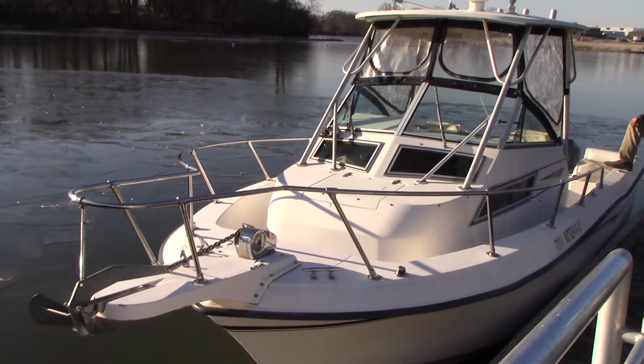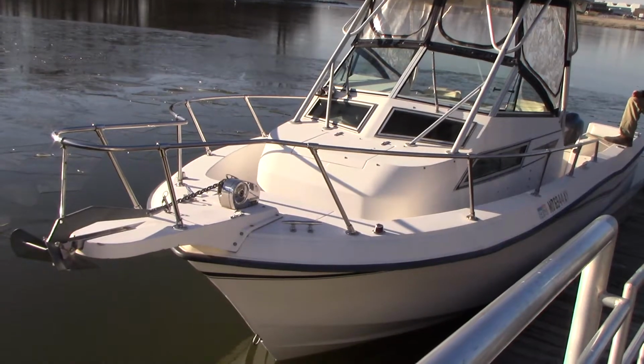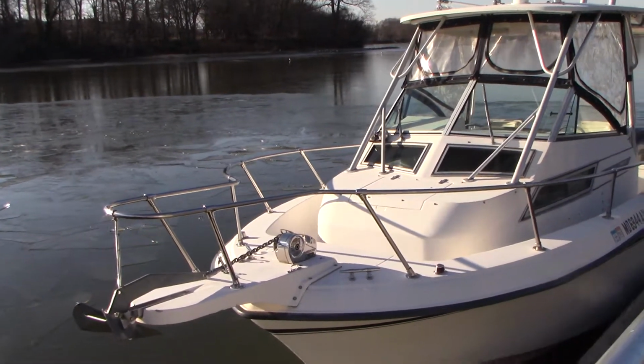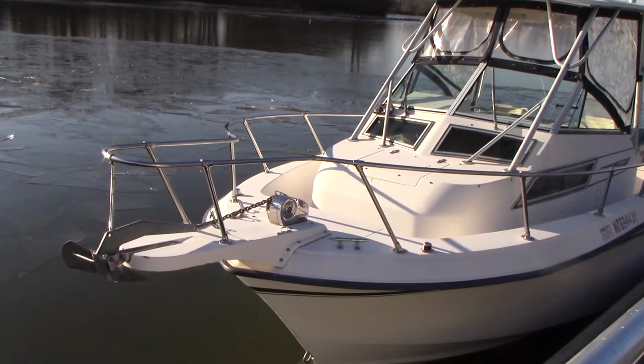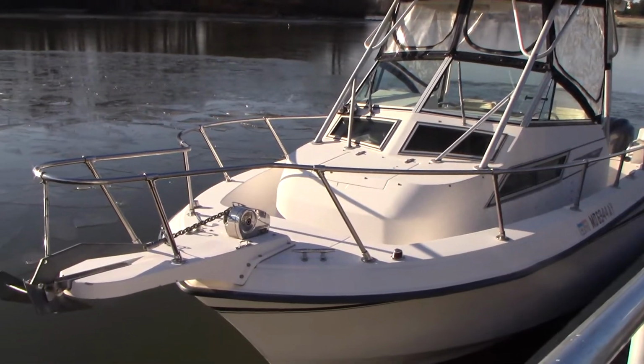Good afternoon, everyone. Today we have our 1992 Grady White 24 Explorer. It is the CV2 hull design, which is still, to this day, used on Grady White's hulls. This is the first year that they started the CV2.